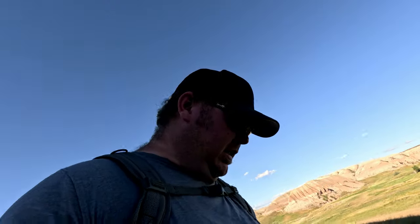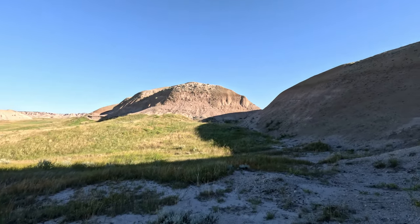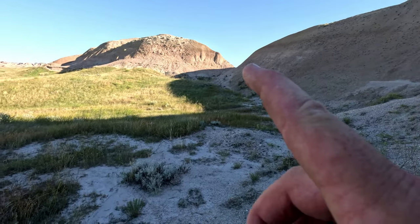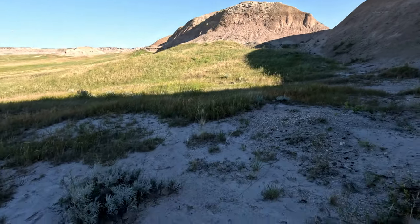It's getting late. I'm in the shade of this butte. Kim and Abby are probably going, where the heck is he? He took off again. Now I gotta find my way around. I might be able to sneak up through there, but I'm guessing the other side's probably pretty steep because the creek's there. So I'll have to go around. That's all right. It's still really hot out here.